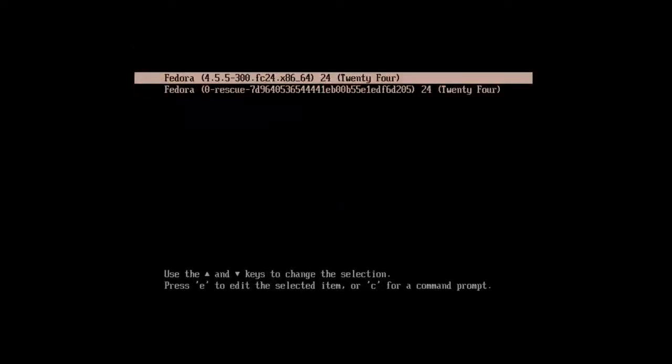Okay, so now you actually have this menu, and it says Fedora Rescue and Fedora 24. The rescue mode is for when you mess things up and you can't actually boot into your system, so you go into the rescue mode and attempt a repair from there, although it is somewhat limited. Okay, so let's boot it up and see what happens.